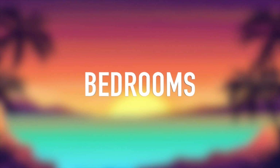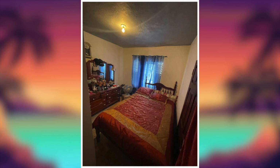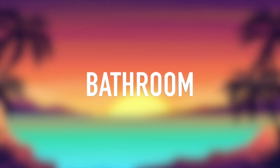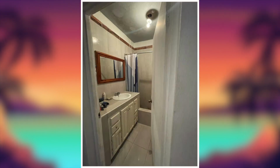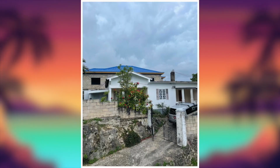and followed by that are the bedrooms. Here's the first bedroom, second bedroom, and this is the third bedroom. This house has 4 bedrooms, however only 3 were shown. Next are the bathrooms. Here's the first bathroom, and this is the second bathroom. And that would be the end for house number 4.